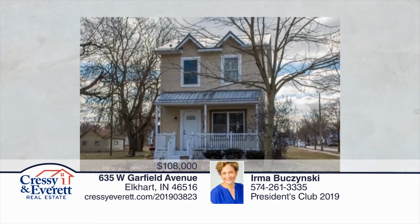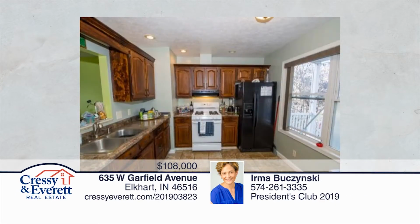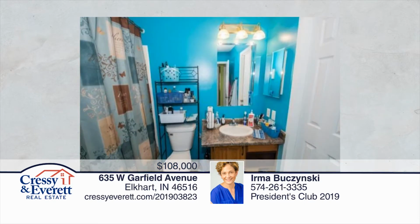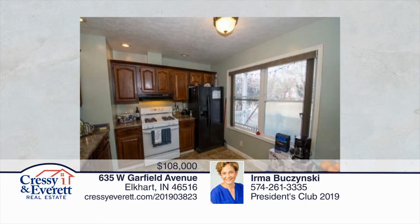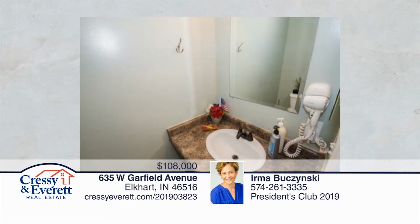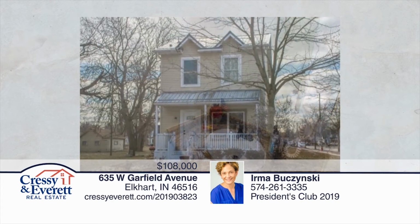Welcome to this newer, well-maintained 3-bedroom, 1.5-bath home with many updates, including a newer metal roof, flooring on the main level, kitchen cabinets, and more. The main level is open and welcoming with a conveniently located half bath. The lower level is open and ready for your ideas and additional space. The seller is offering a home warranty for a year. See everything in person with Irma Buzinski.